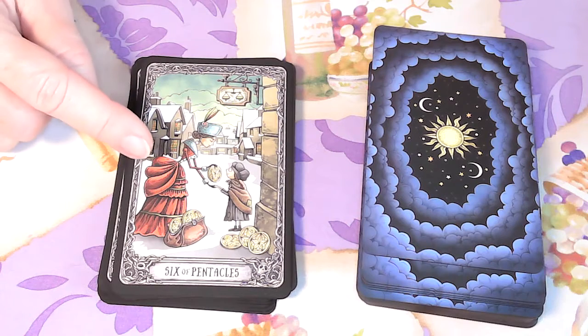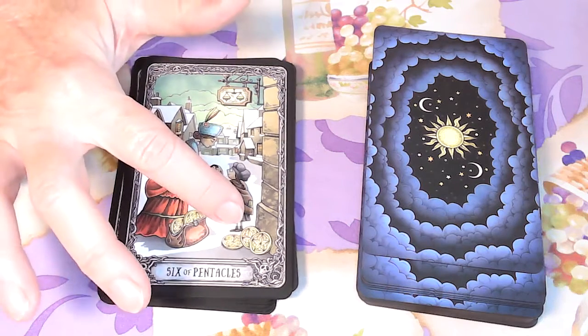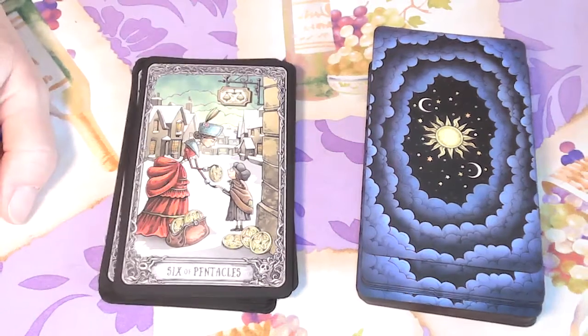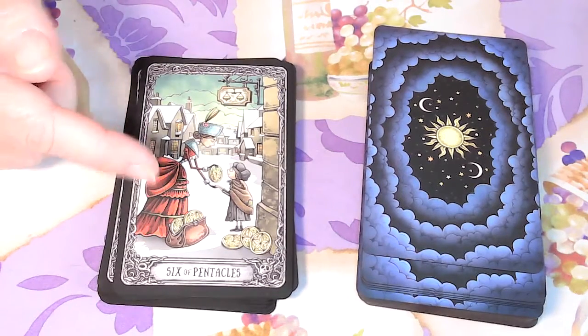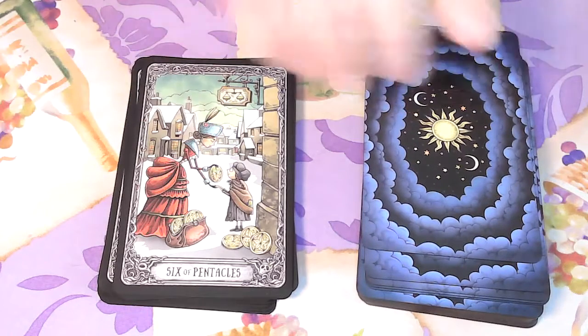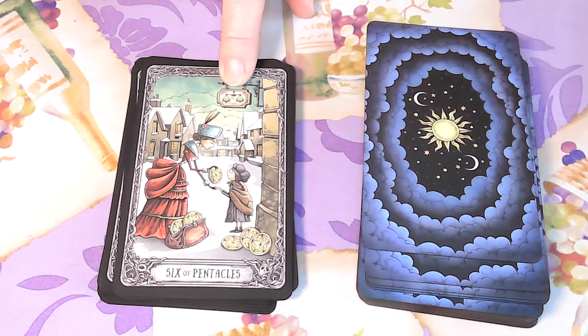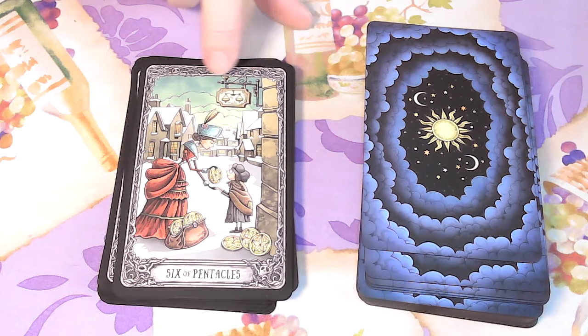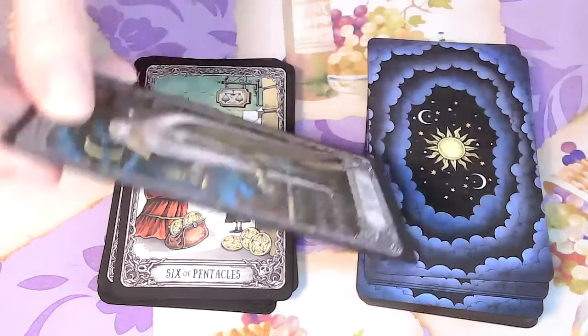You can see though that this child is either hoarding the money that they're getting and still begging, or they're doing a good job, you know, with keeping their money and just asking for more. And again, in the Rider-Waite-Smith, the man who's doling out the money is holding a scale as well. In the background, it is like the sign that hangs over them that I'll be fair to you.